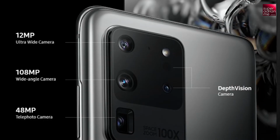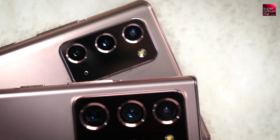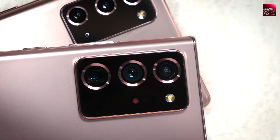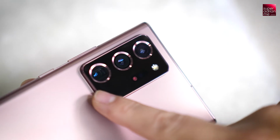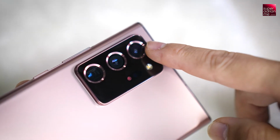Instead of having a quad camera system like the S20 series, the Note 20 actually comes with a triple camera system on both the Note 20 and the Note 20 Ultra. The main difference will be that the Note 20 Ultra will come with a laser autofocus sensor for more accurate focusing when using the camera.